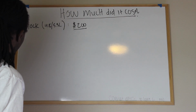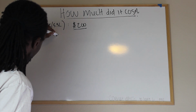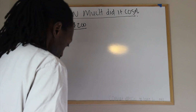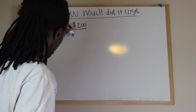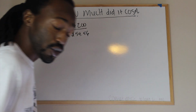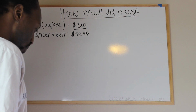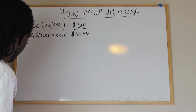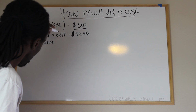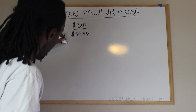We got a brand new harmonic balancer, so I'm just going to put balancer, plus a new crank bolt for the balancer, because it is a torque to yield bolt. And that total came out to $54.56. I'm also going to leave off the shipping because shipping changes depending on your area. That's a new oil dipstick, so I'll put oil dipstick with the tube. And that was $18.49.